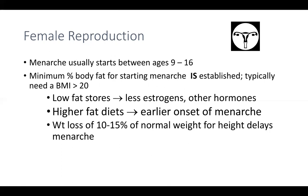So menstruation problems affect both underweight and overweight women. If a woman is very low weight, doesn't have a lot of body fat, they're going to have less estrogen and other hormones such as less leptin. If they have higher fat, they may start their period earlier, and they may have higher levels of estrogen, which aren't necessarily a good thing. If they're normal weight and they lose even 10 to 15% of their weight, that could delay their period.